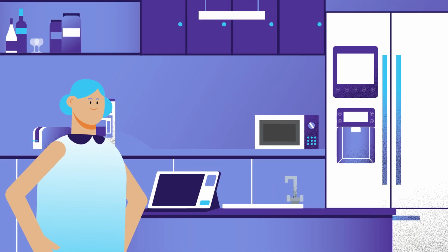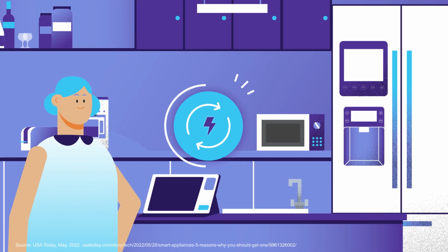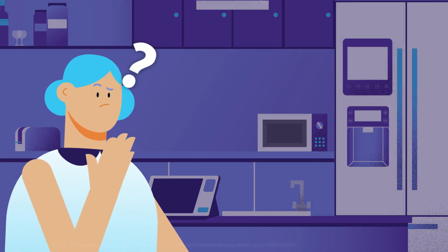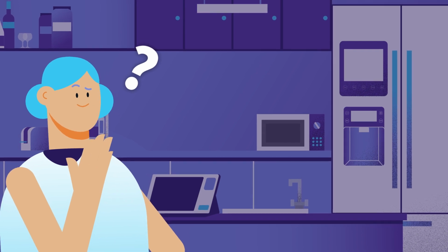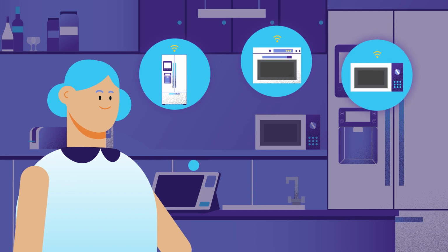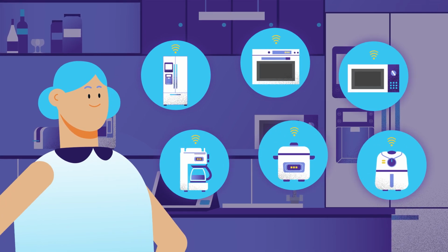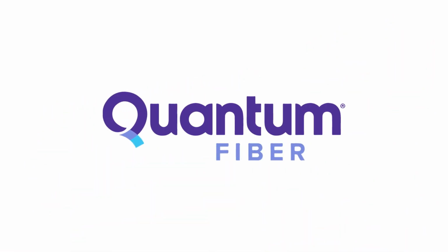While smart kitchen appliances can be expensive, they're also worthwhile investments because they use less energy and they're more sustainable overall. So, which appliances should you choose? The most popular smart kitchen appliances include smart fridges, smart ovens, smart microwaves, smart coffee machines, smart slow cookers, and smart air fryers.